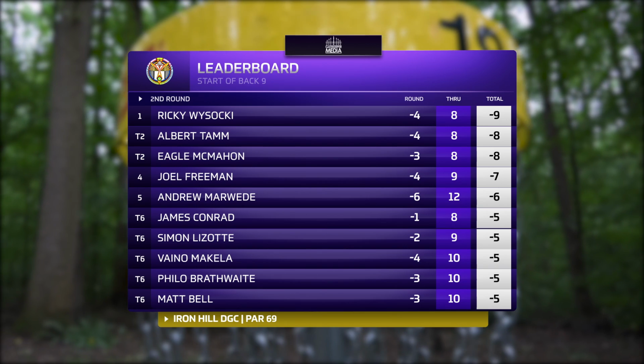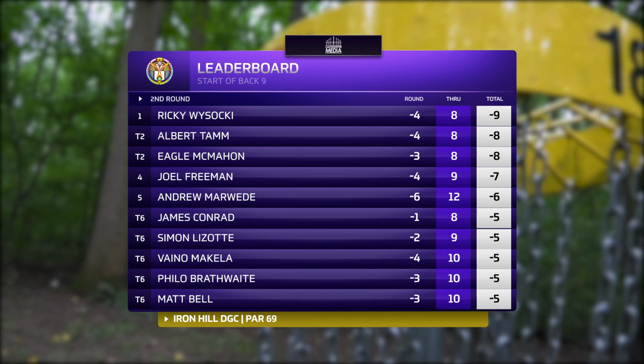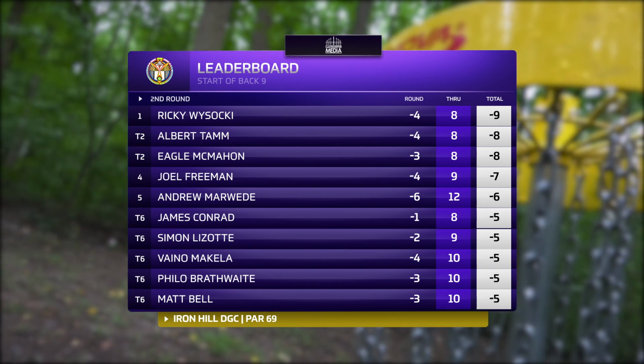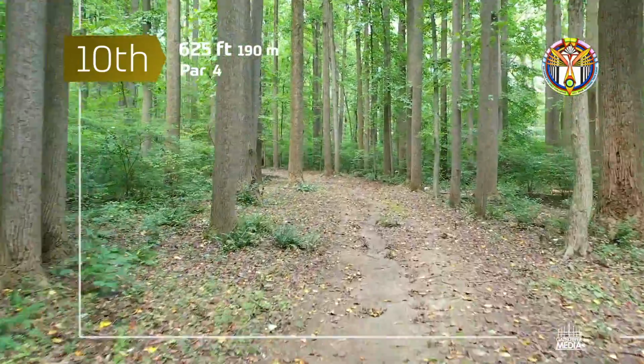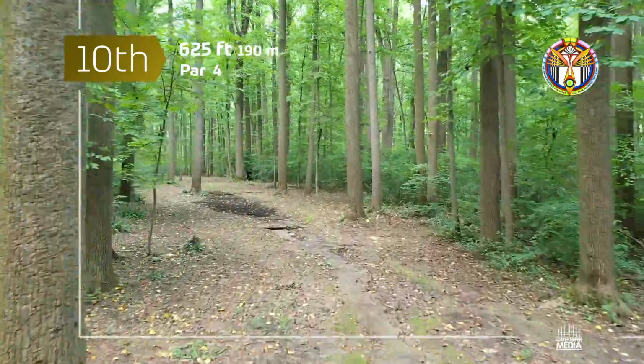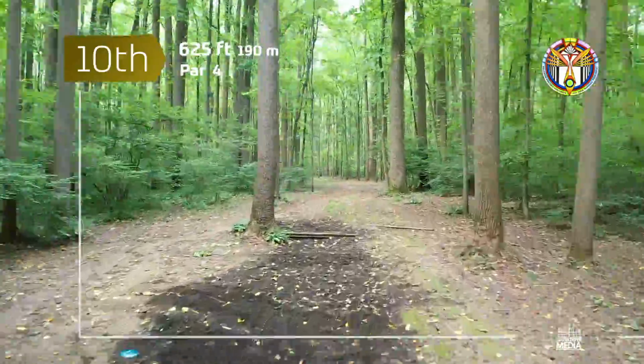So as we see, Ricky Wasaki still with the 1-stroke lead. He's kind of been up at the top this entire time. So I'm excited to see how this is going to play out. There's a lot of people that are very close in this race. We're going to move into hole 10.